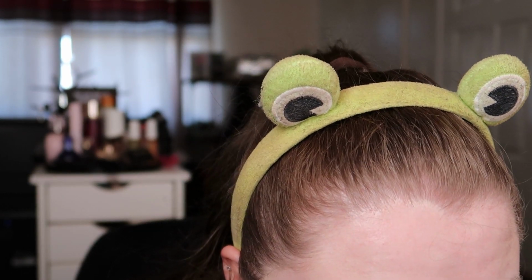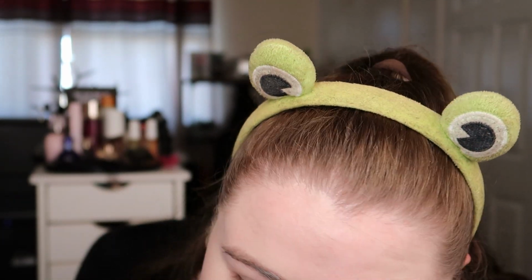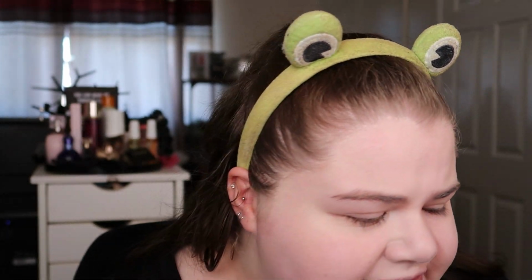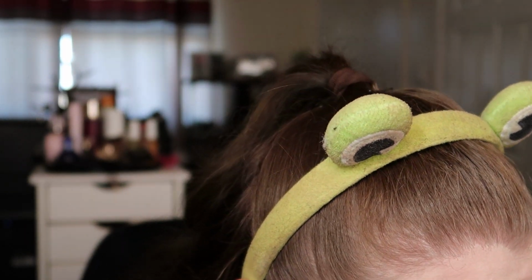Okay. Oh, I've got a scabby. Excuse the fact that I've got a scab on my chin. I've just picked it and now I'm having to go over it a little bit. Okay. What did it say it was? It says full coverage light. Okay. So far, just off the bat, I like this foundation.